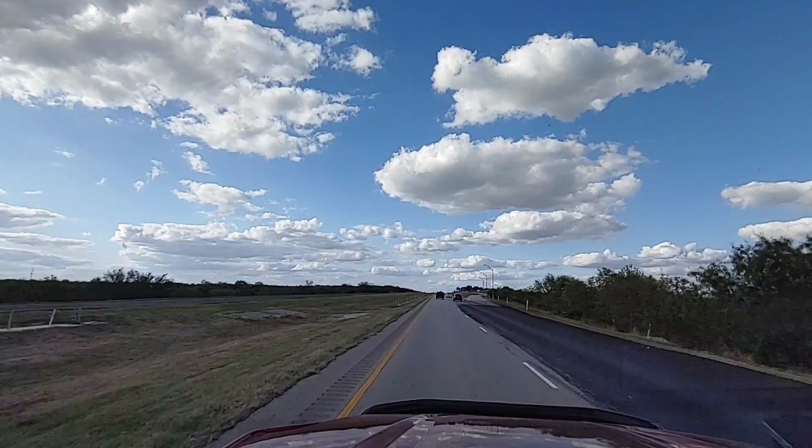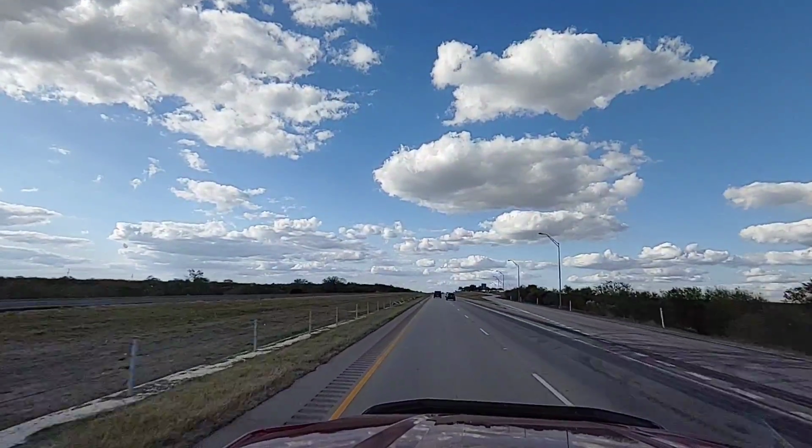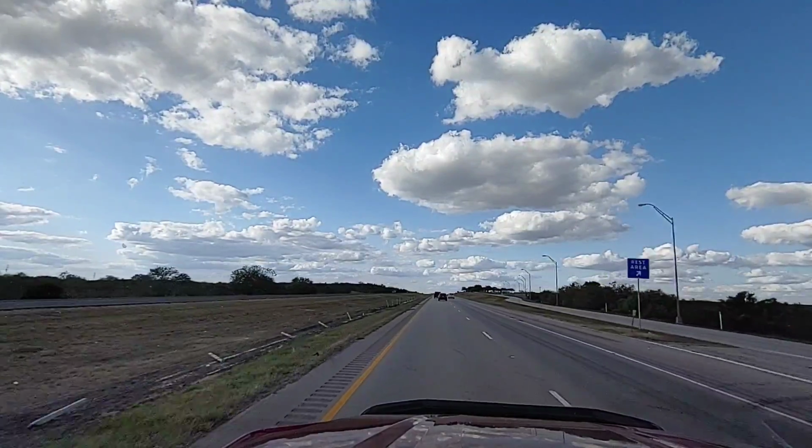I do wish I had the headlights though on the 2020 because they are far better in terms of light output. Anyways, that's not the point of this video.